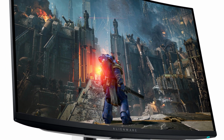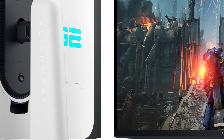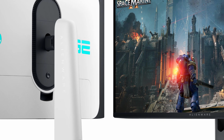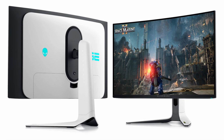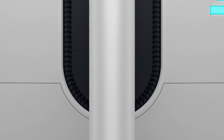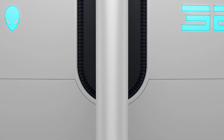Dive into an immersive world of gaming with a 240Hz pixel refresh rate and VESA adaptive sync for smooth, tear-free gameplay. But it's not just about performance. Alienware's distinctive aesthetics make a statement. The 32-inch display is framed by bold black bezels, and the back features the iconic two-tone black and white color scheme with customizable RGB lighting.